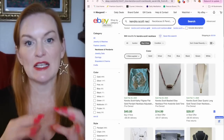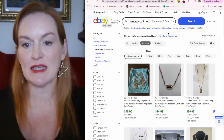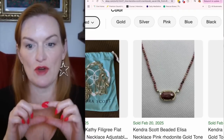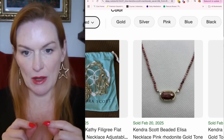Frequently, it has different gemstones or semi-precious stones in them. And a lot of times you can spot them because they will be set like this in a little frame. There are a ton of knockoffs though, so be careful with that. A lot of times they're marked.